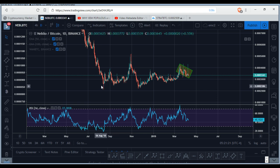A nice double bottom started the first week of August, pushed to the upside, just like Nano. But Nano didn't get the chance to do a double bottom. Nano just went straight up, but NEBLIO made a nice double bottom from the first week of August, second week of August.